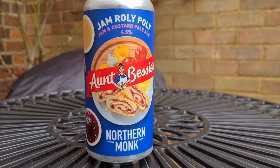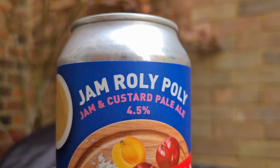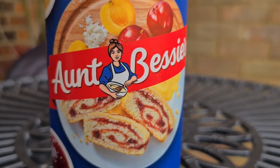Today we're looking at something rather strange which I saw advertised online. It's this, Aunt Bessie's Jam Roly Poly Pale Ale. I would never have thought that the flavours of a Jam Roly Poly and beer would go well together, but you never know till you try these things, I suppose.